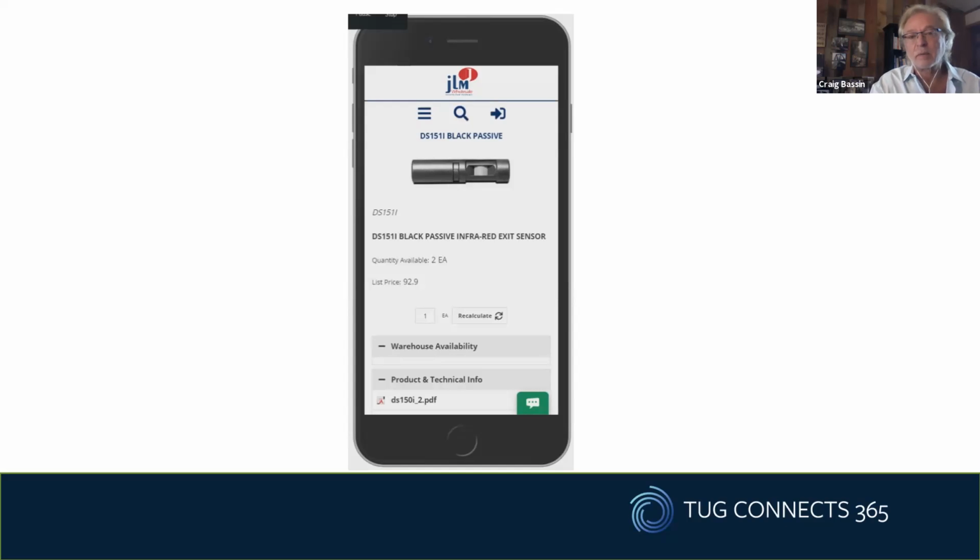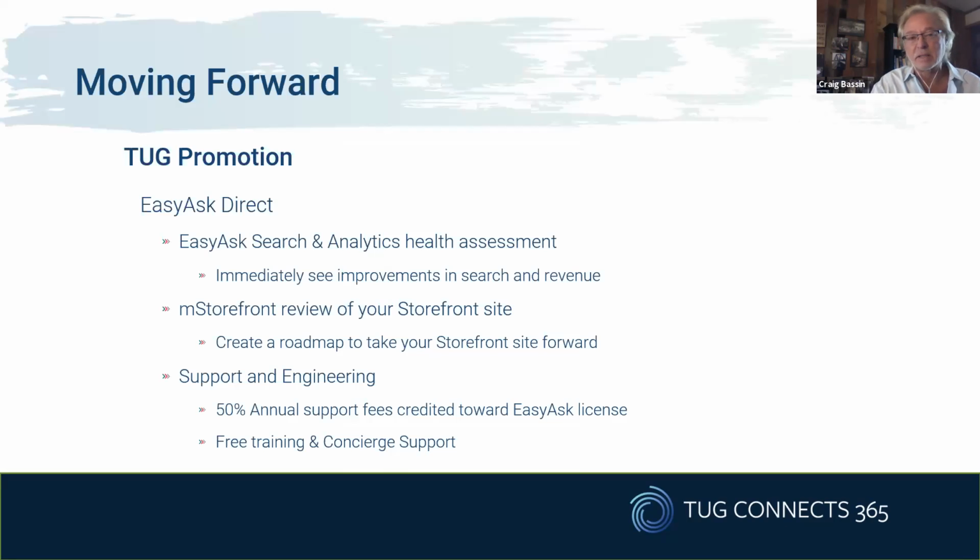So one of the things that we include in the program and pride ourselves on is the concierge program. Certainly we're going to, maybe for the first time, train any Storefront client into what EasyAsk is and how it works. Candidly, about half the base has the Studio option. So there's a version of EasyAsk that's built into Storefront, and then there's Studio. In Studio are the analytics that give you all the advanced features and functions, right? And so half the base has that.